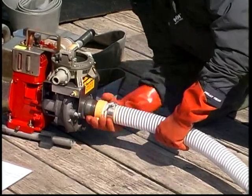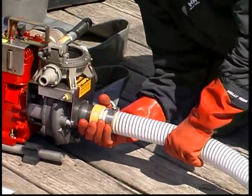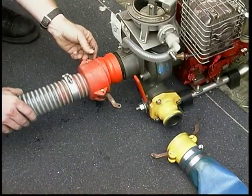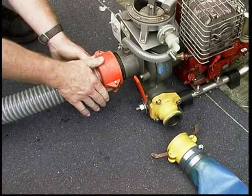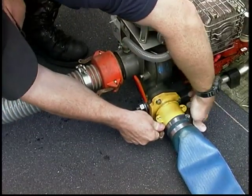Carefully tighten the hose onto the pump by hand, being careful not to strip the threads. Okay. Some pumps, mostly delivered by Coast Guard cutters, come with cam lock connectors.